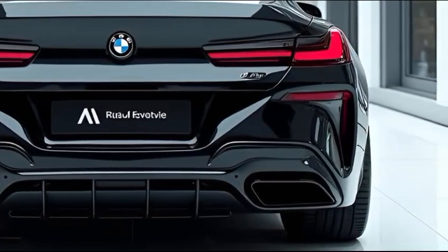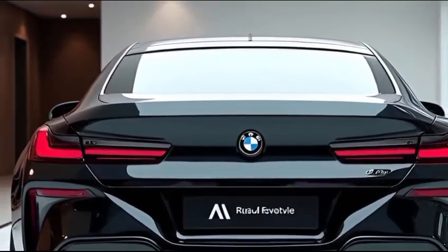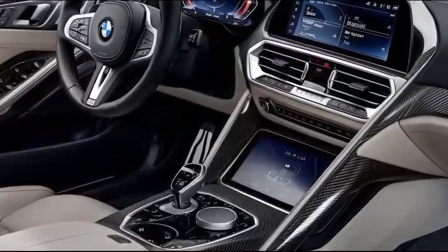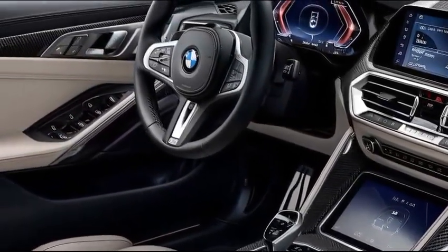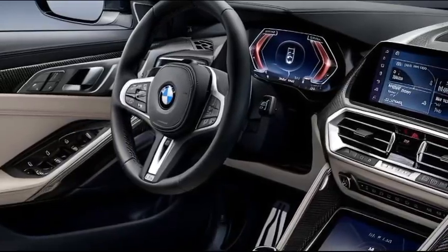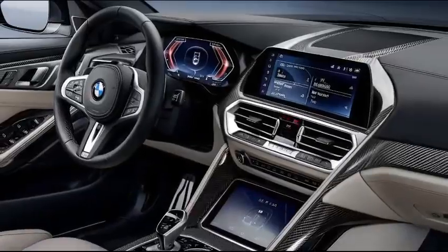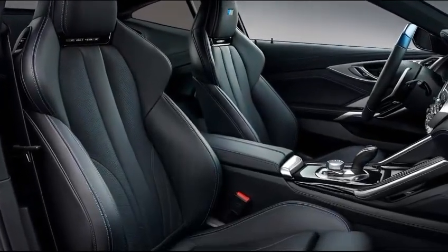Moving to the side, the 2025 M8 maintains its muscular yet elegant proportions. The long, sloping roofline flows seamlessly into the rear, giving it a coupe-like silhouette that screams performance. The sculpted side skirts with carbon fiber trim emphasize its aerodynamic design, ensuring stability at high speeds. The flared wheel arches house stunning 20-inch forged M alloy wheels wrapped in high-performance Michelin Pilot Sport tires, providing the perfect balance of grip and style. Behind the wheels, massive M carbon ceramic brakes with gold calipers signal that this car is just as capable of stopping as it is of accelerating. The M8 badge sits proudly on the front fender, subtly reminding everyone that this is no ordinary BMW.